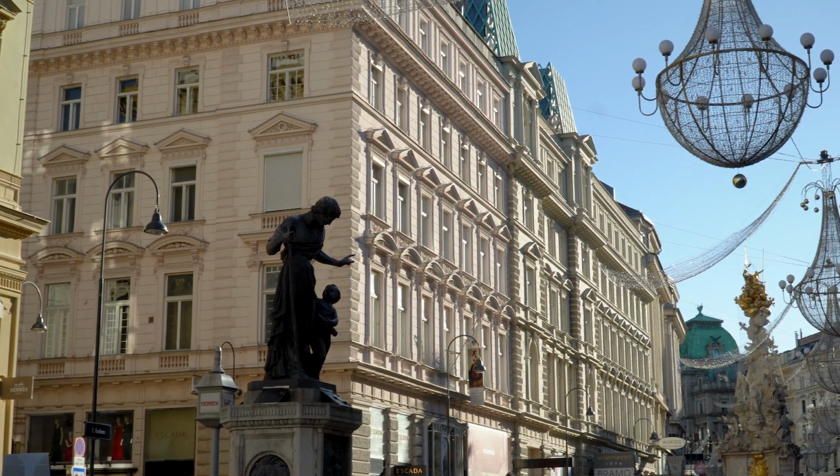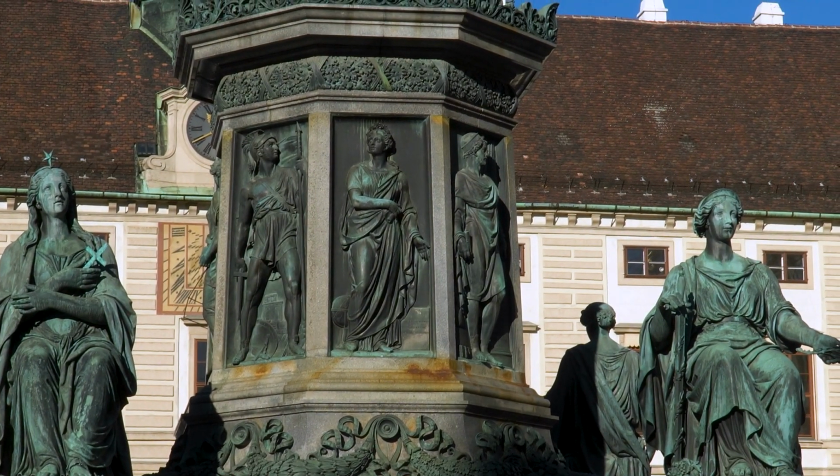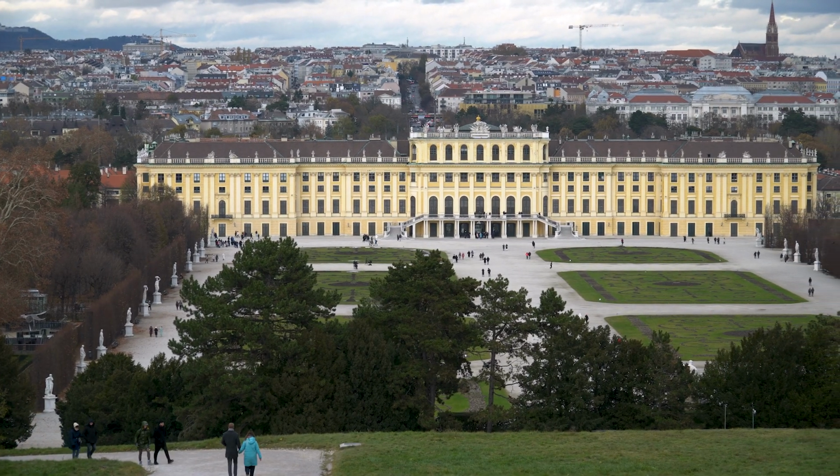Well, if it's in your budget, you'll probably want to pay for a few activities at least, but there are also plenty of free activities and things to see in Vienna. Whether you love art, history, culture, or food, you'll definitely find it in Vienna.